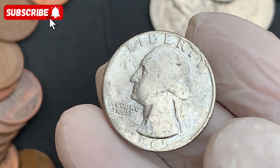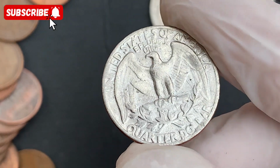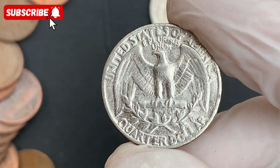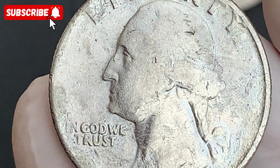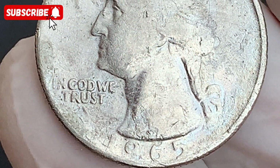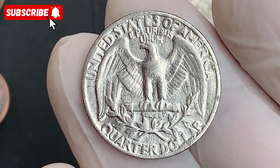In circulated condition, they typically command $7,000 to $10,000, but specimens in mint state condition have sold for over $30,000 at specialized auctions. In 2019, a particularly well-preserved example graded MS-67 by PCGS sold for a record $57,500 at a Heritage auction.